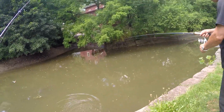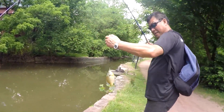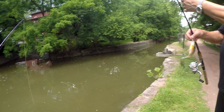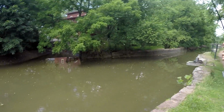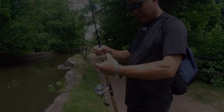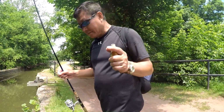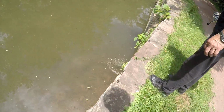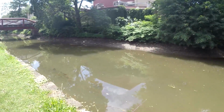First cast, bluegill, first cast bluegill right here, species number 1 for my father today. Not bad, not bad. Let's take a photo. Alrighty, time to go, little fish. Bye-bye. First fish of the day, a bluegill.